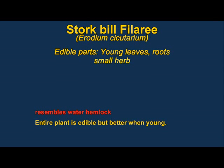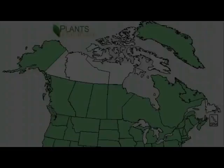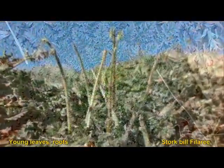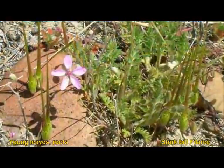Young storksbill filaree can be eaten cooked or raw. They taste better if they're picked young. The flavor is similar to sharp parsley. The young leaves can be added to salads, sandwiches, or as an ingredient to soup. The roots are very sweet and they can be chewed like gum.